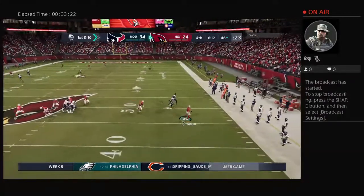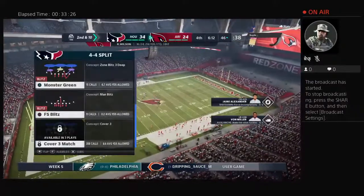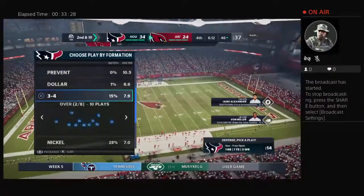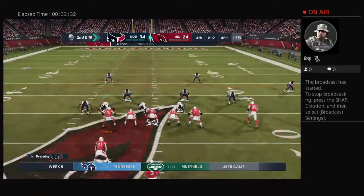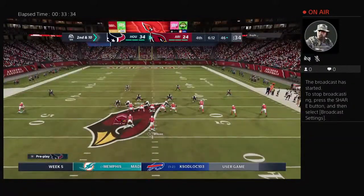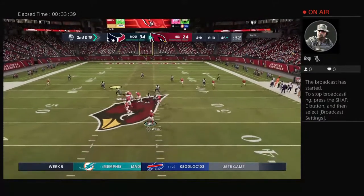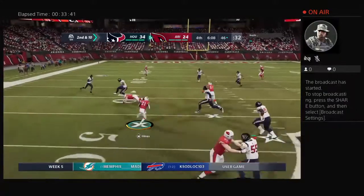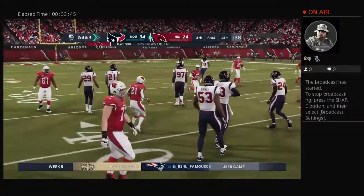Rolling to his right. And that is incomplete. Got out of the pocket. Didn't look like he had anybody open, Charles, so just gets rid of it. And a good play by him. If no one's open and you don't have a running lane that you want to take, make the right choice. Get rid of it. Live to fight another down. Now left side on the swing pass. And he'll go down shy of the 40 at the 41.